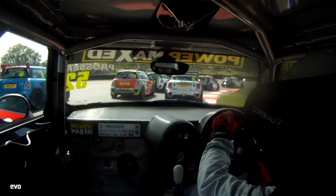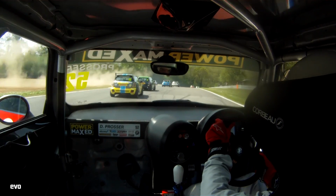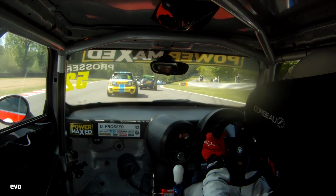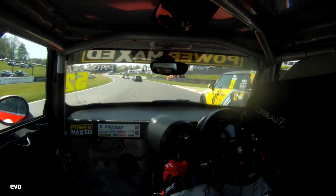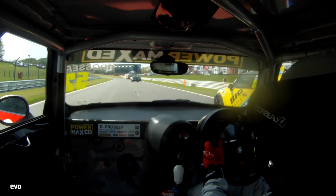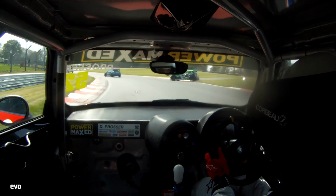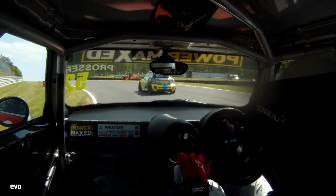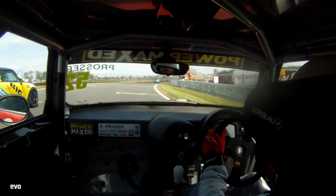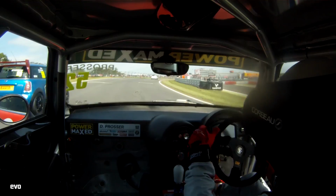Later on lap 1, it all kicked off at Westfield, and the safety car came out for that incident back at Druids, which allowed me to close up to the pack. After a lap under yellow flags, we were racing again. I got alongside one of the JCWs on the run out of Graham Hill, but I got spooked by a spinner at Surtees, and he got back in front. I eventually got by on the main straight, and then passed another the following lap.